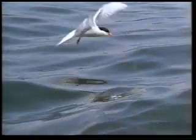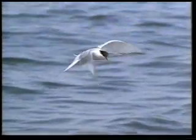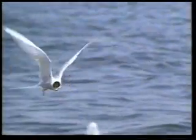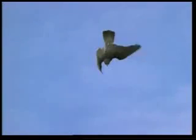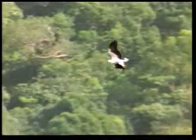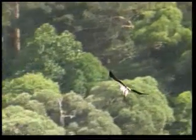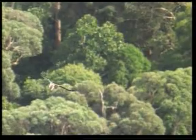Some birds stay in the air for months, eating, drinking, and sleeping there. Hawks dive onto their prey at up to 300 kilometers an hour. Eagles fly to demonstrate their power, not just to find food.